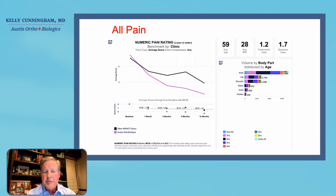If you look at the black line out through 12 months, which is approximately 14,000 patients, believe it or not, and it's growing weekly, versus the purple line below it, which is the Austin OrthoBiologics, about approximately 300 patients. And we picked up on this about 18 months ago, so our endpoint is a little bit shorter. It's at 12 months. But this is a numeric pain rating, 1 to 10. Most patients started somewhere in the 5 to 6 range, which you'll see there.